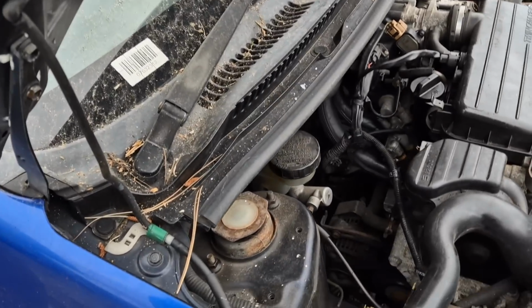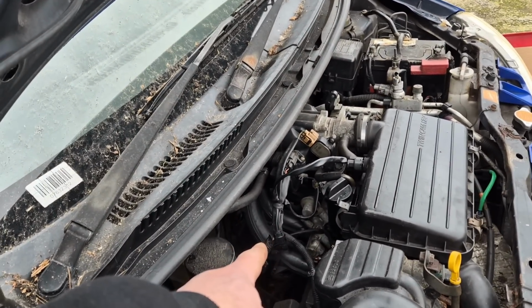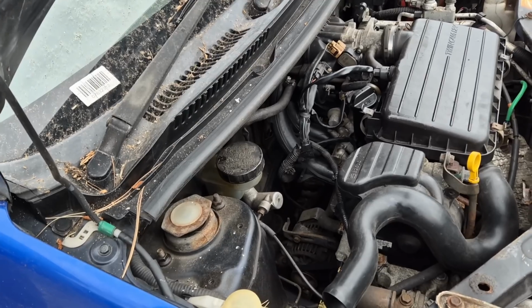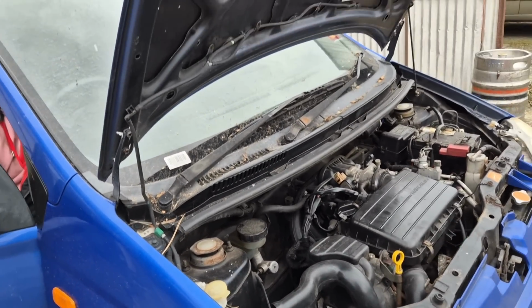We've fathomed since getting Desmond that they've both got the same engine, but this is the next generation. They're both EJVE, but this one's got the plastic manifold and it's got electric power steering. So Desmond squeaks and this one doesn't. But I think the squeak on Desmond is actually the alternator rather than the power steering. But no, because we changed the alternator.